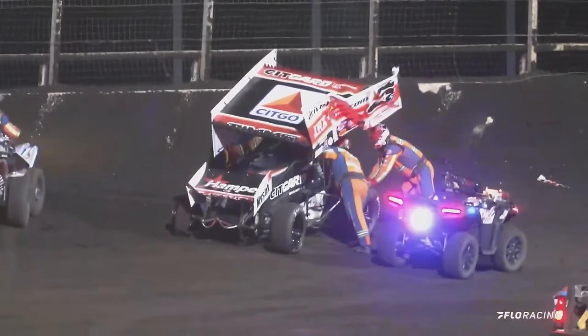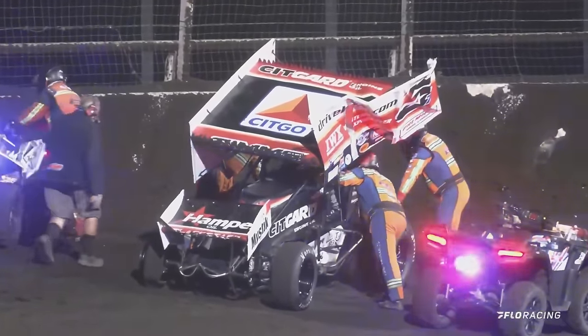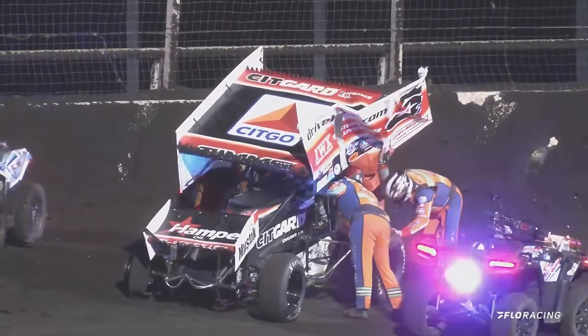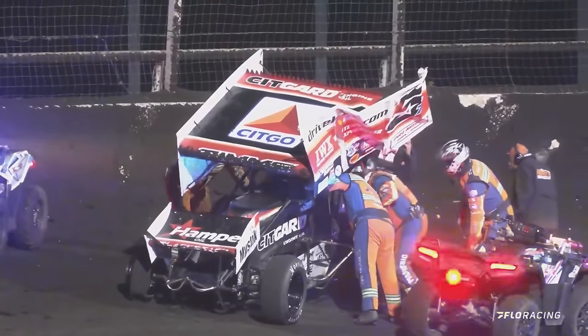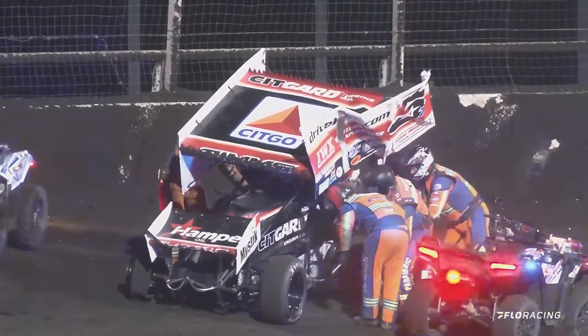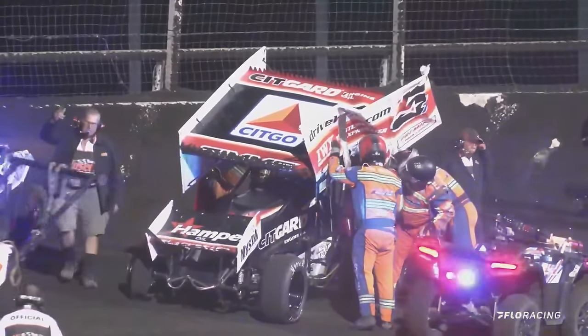And at least the front axle looks straight. Knocked the right front tire off the wheel, but man, he got the sideboard on the top wing there. You see that flapping? And he'll climb out of the race car as we go red again. We got one more in the book, so we'll have 33 to go when we go back green, but Timms is climbing out of the race car over there in turns one and two.